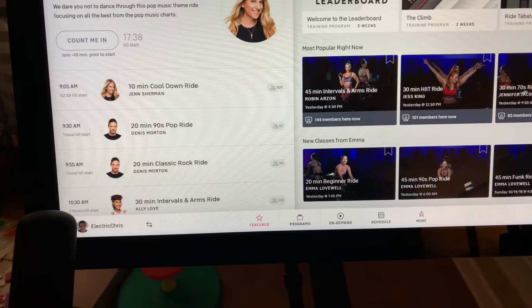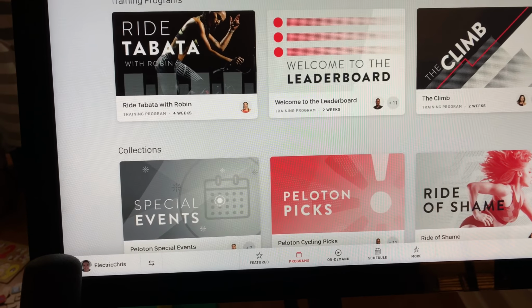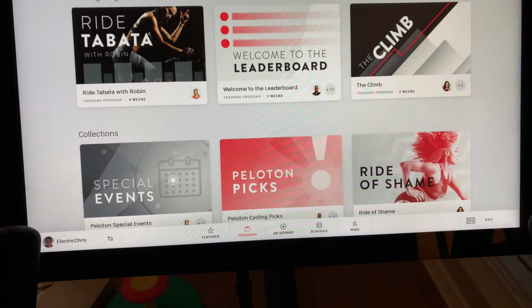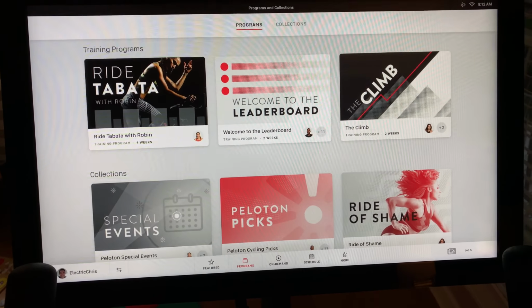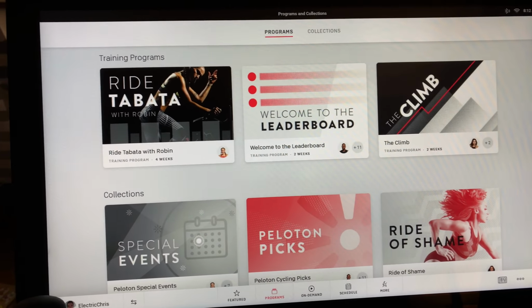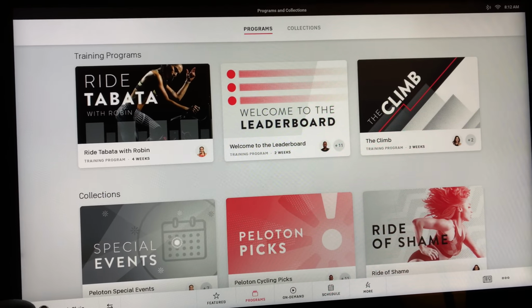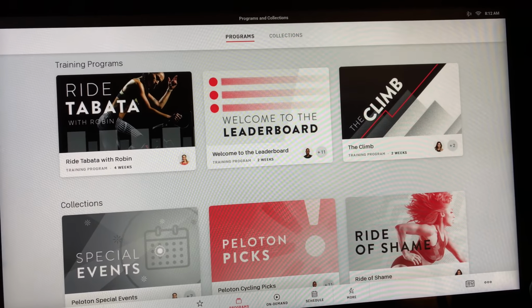They have now added programs. Programs here are a collection of rides, and they're basically training programs. That was what I mentioned in the software overview. Really, it was the metrics rides. There were only certain types of programs that you could do, and they were really more for the hardcore Peloton rider, in my opinion.